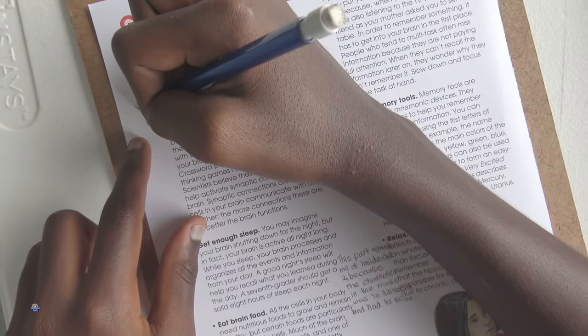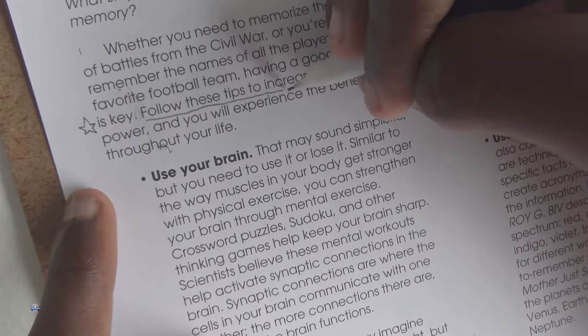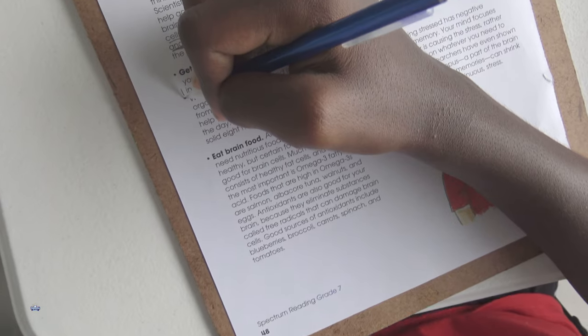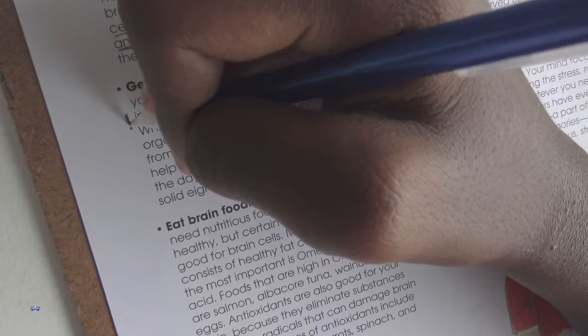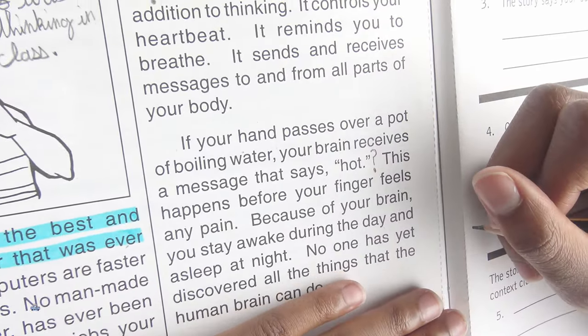For example, star important ideas, underline key details and ideas, circle unfamiliar words, an exclamation mark is placed beside interesting details, a question mark is placed beside areas where they have a question or questions, and an arrow is used for making connections.